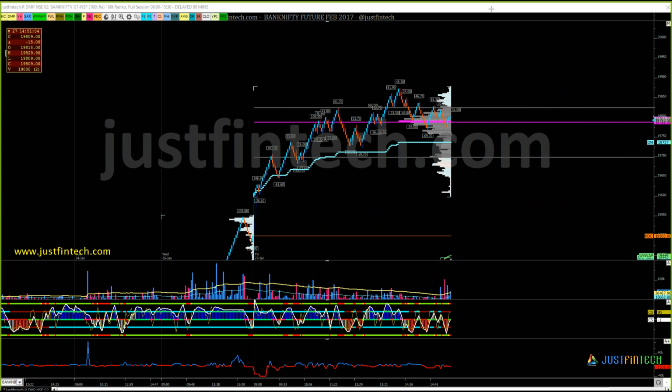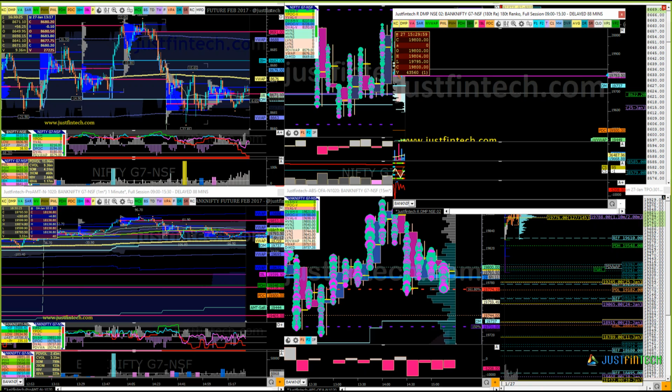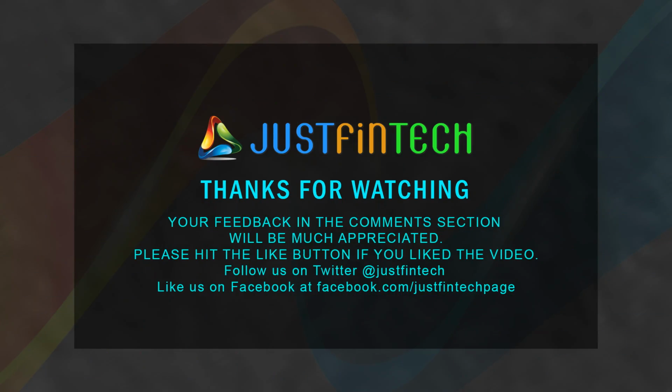So I think that's about it. I would want to see what happens today, and depending on that, we'll shape up the scenario for tomorrow and the budget day again. But the broader context is first the weekly projected levels, and then these levels which we discussed on the micro composite.